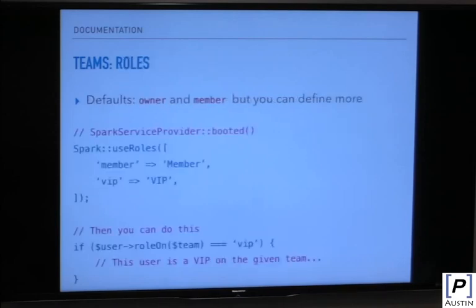Roles. Obviously, you have an owner if you create the team. The other default is a member role. You can create more. And then you can check if the user has a certain role on that team. It is one user, one role, one team, or the role is defined on that pivot table between the user and the team. So you can't have multiple roles, but you can still check if they're a VIP or something.